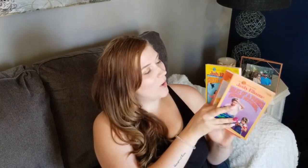Second haul. And my favorite series by Judy Blume was Tales of a Fourth Grade Nothing. I absolutely loved these books. So Tales of a Fourth Grade Nothing is the first one, Superfudge being the second one, and Fudge-a-Mania being the third one.